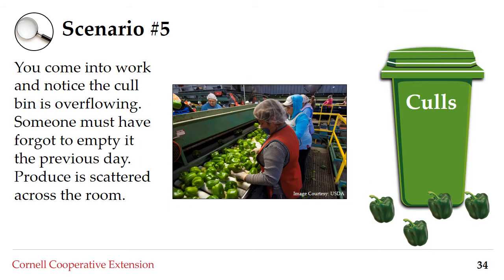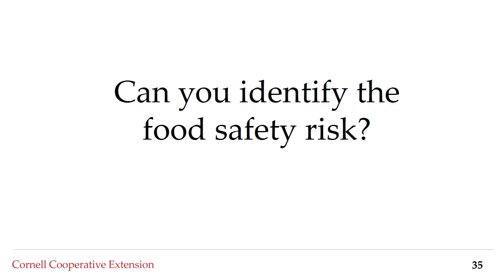Scenario number 5. You come into work and notice the coal bin is overflowing. Someone must have forgot to empty it the previous day. Produce is scattered across the room. Can you identify the food safety risk?